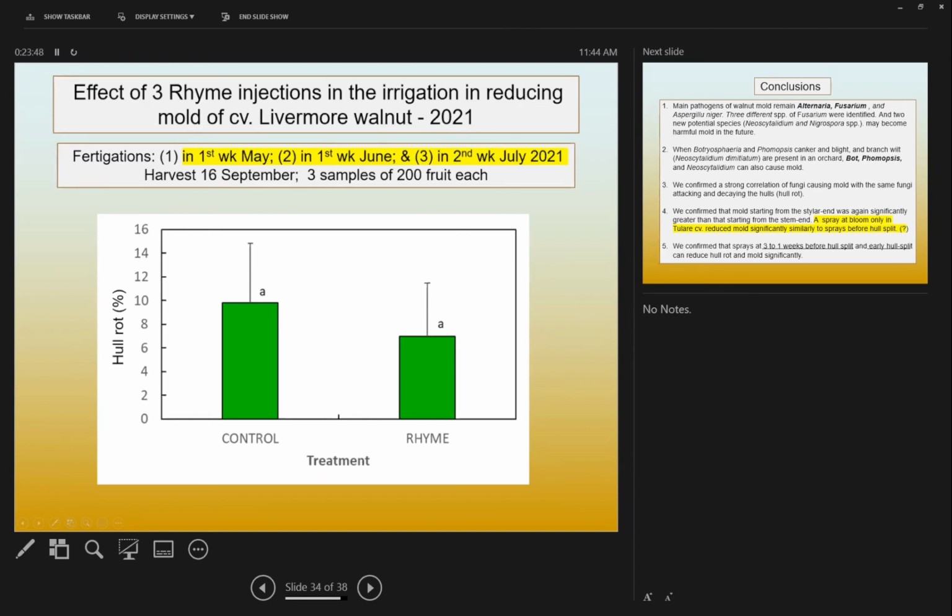Perhaps the sample was too small. We didn't find a significant difference. Perhaps if we repeat this, we need to increase the sample size. There is some trend here, but the variation is still great, and I believe the sample was too small for this large plot.